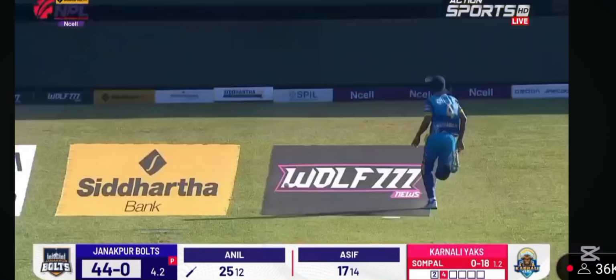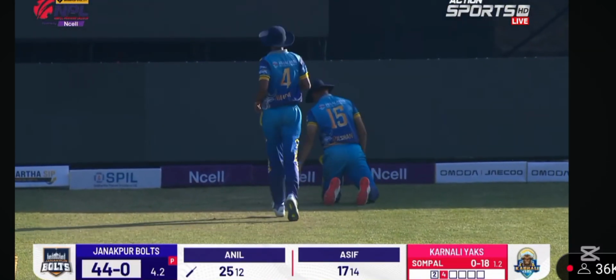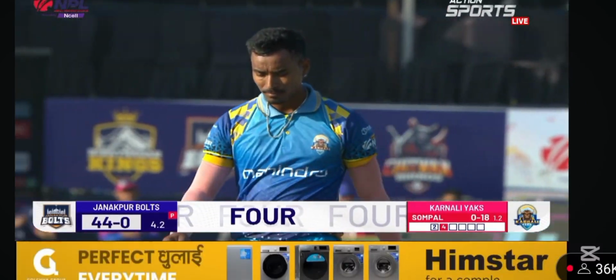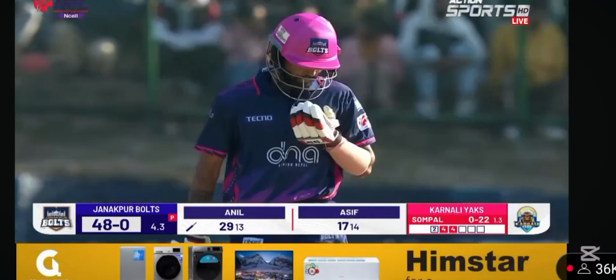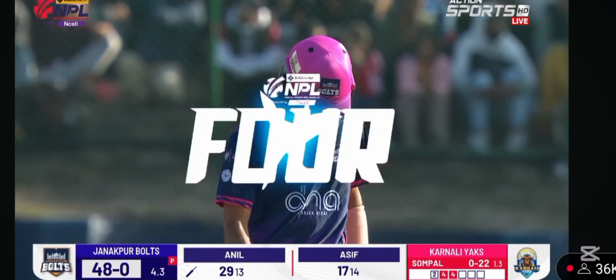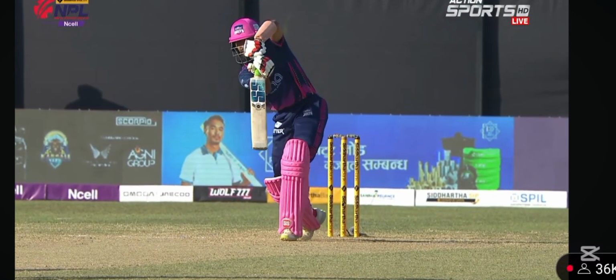Oh, glorious. Absolutely glorious that is. And it is going to be 4. Gulshan Jha came across from long on, tried to cut it off. Back-to-back boundaries. Anil Shah, oh, he's looking a million dollars. Sampal Kami dished it out with a bat, but now he's getting a little bit of his own medicine. As good a cricket shot as you're going to see.